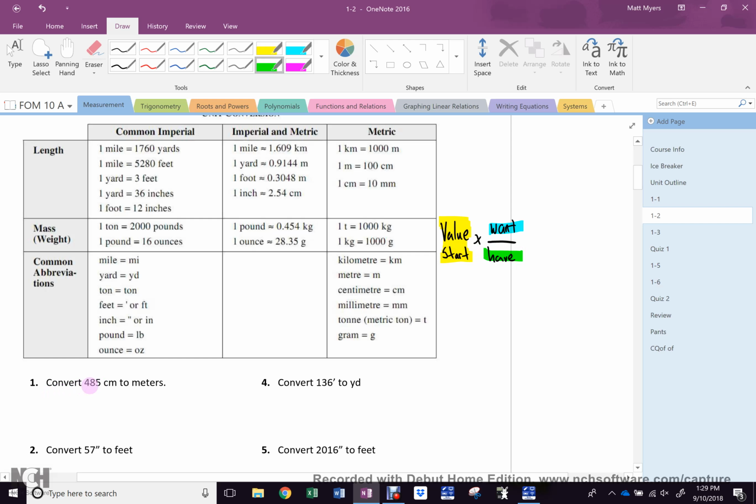We're going to start with a really easy one. Some of you have already been able to convert this in your head. You know that 485 centimeters, you already know what that is in meters. But even though it's super easy, if you practice doing it the long way, then when you get to harder ones, it's super easy. So we're going to start here. 485 centimeters is our starting value, so that's yellow. We write it out, 485, and I'm going to highlight it in yellow. You needn't highlight, it's just to remind you how this works.